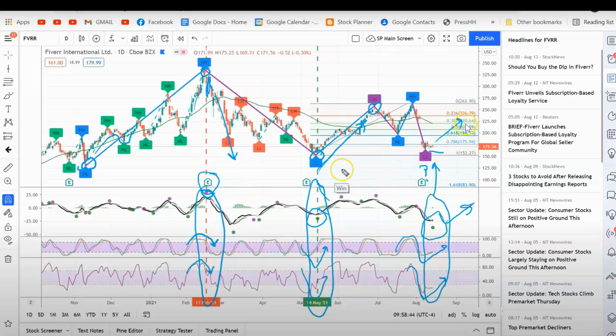Anyway, I think I'm going to take this trade, currently at 171. If I have a small account trading about $1,000 on each trade, that lets me purchase 5 shares of Fiverr. If I think it's going to go up to, say, 200, which I do, that's a $30 increase for 5 shares, about $150. But it's going to cost me about $1,000 to $1,200 to do this trade.